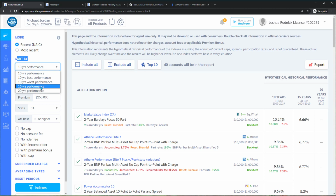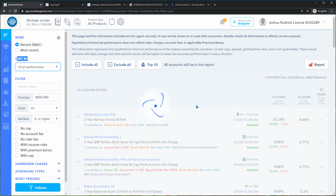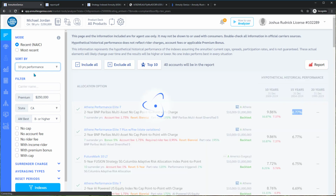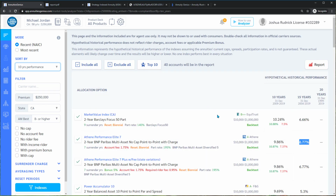If we're going to sort it by the 15 years performance, let's say, that means that we're sorting this information by this number right here. That's the 15-year average. Now, if we sort it by the 10 years performance, then that means that we're sorting the information by this number right here. Now, you have the best performance in green, and you have the worst performance in red.